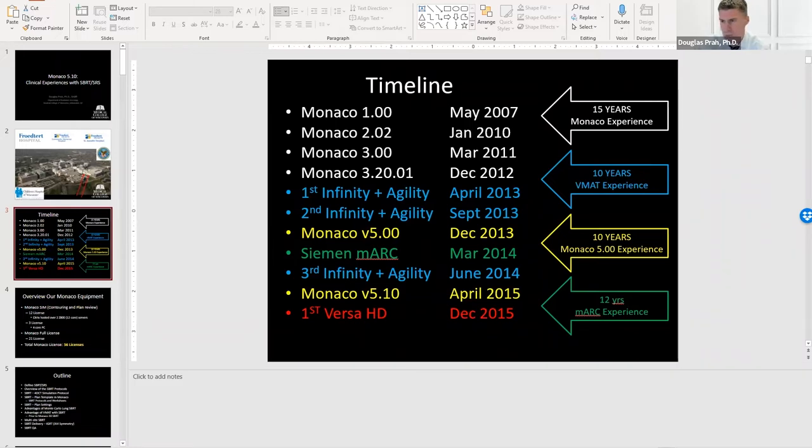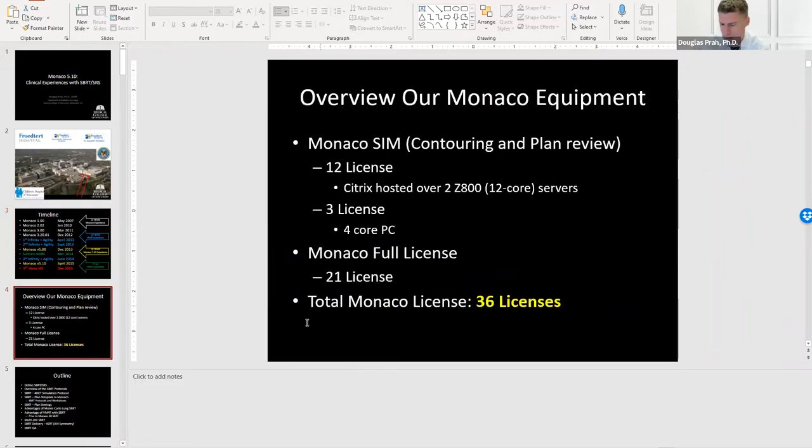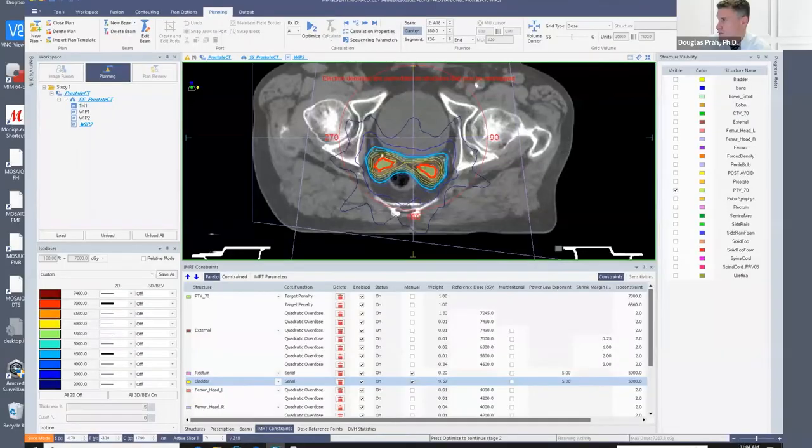So in terms of planning, we have about 250 patients under treatment across all the sites at any given point in time. And we're generating probably on the order of 60, 70 plans a week. We're predominantly a Monaco site. We have, I believe, 36 systems total now, or 36 licenses. In terms of workstations, we have 21 that spread out over 10 dosimetrists that run those. So on average, we probably have about 2 systems per person. So that just gives you a little background.